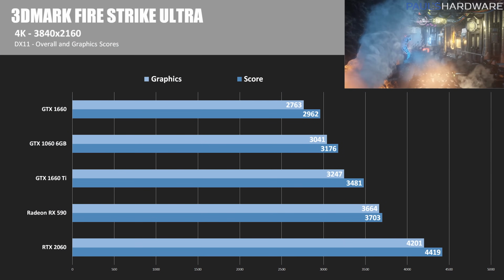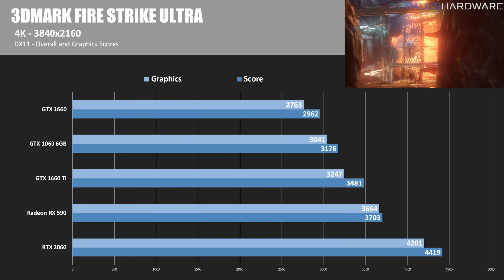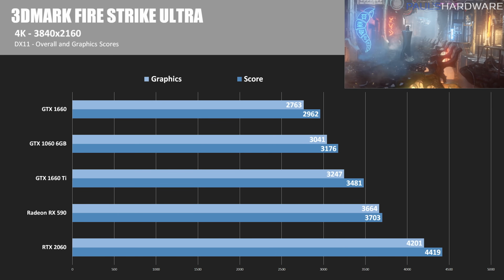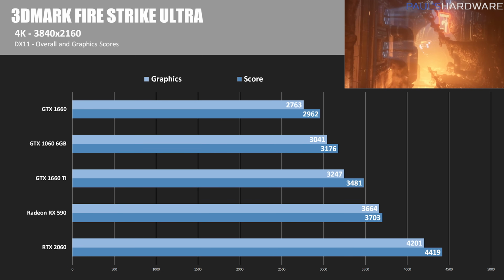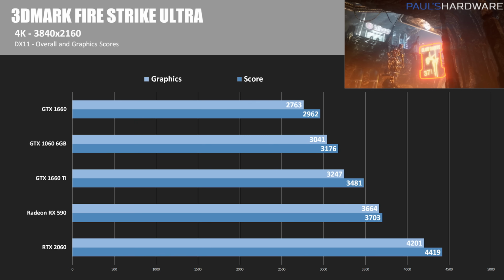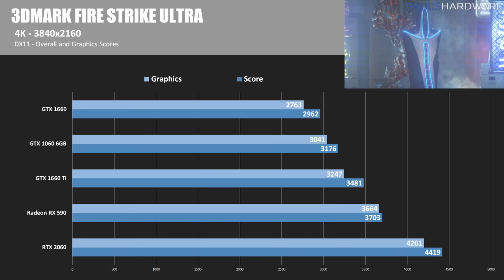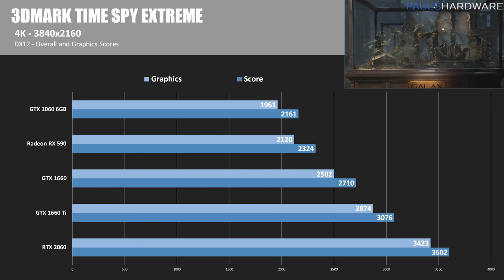First test here is 3DMark Firestrike Ultra, and the 1660 scored 2962 with a graphics score of 2763. And here you might look at that RX 590 score and say, hey Paul, RX 590 is looking pretty good there. But also compare the 1660 Ti here, and bear in mind that this was the one test that was somewhat anomalous when it comes to my 1660 Ti tests, and that's not going to be represented as we move along. So next we have 3DMark Time Spy Extreme, which is a DirectX 12 test.